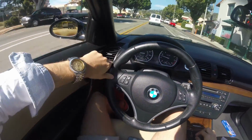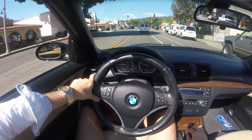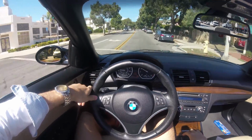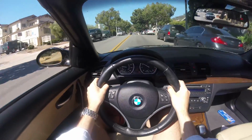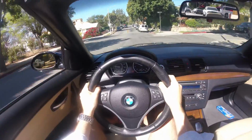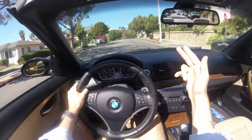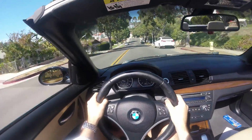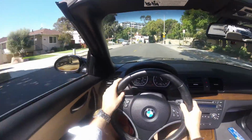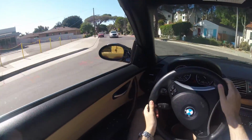But yeah, overall, I really like this car actually. The performance is great. You know, it's a convertible, but it's really fun to drive. Wow, especially with the top down, you get so much more activity. You get the exhaust noise. Now I have a Focus ST behind me.